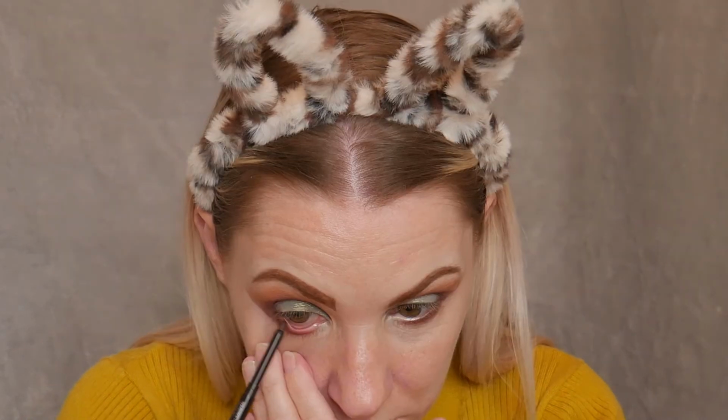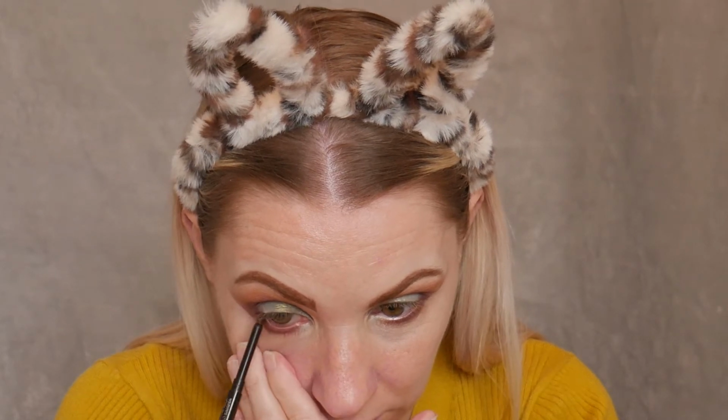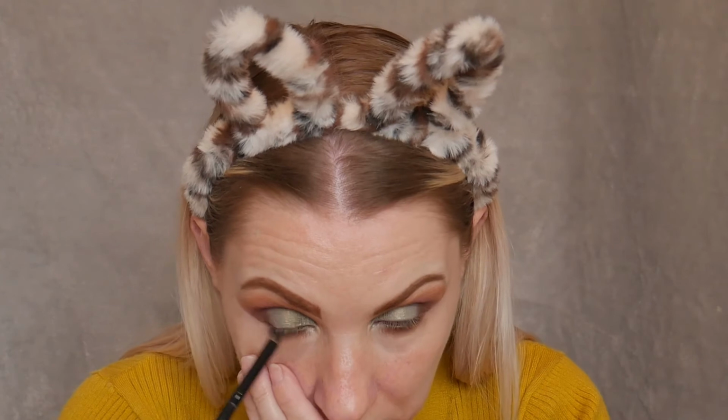And for my waterline, I've got a Collection brown eye definer. I'm just going to put this in the waterline just to deepen up the waterline a bit. I do love this eye pencil. It is really nice. You could go in with a black, I suppose, as well, but I think brown is fine on this look. I am just going to take my Morphe B72 and give all that a good blend together.